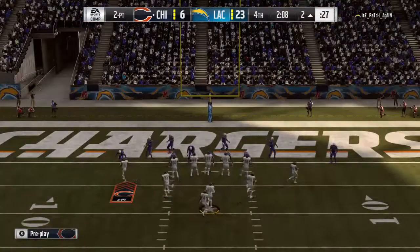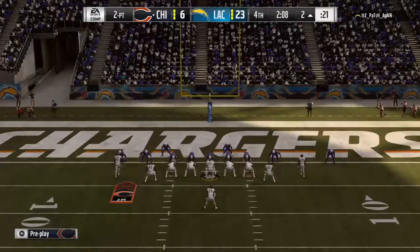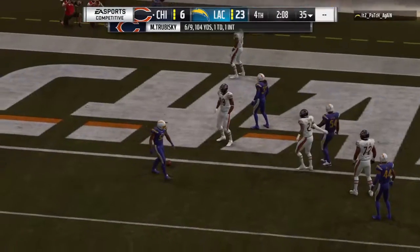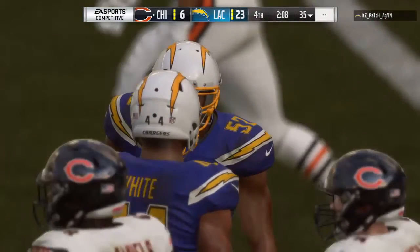Oh, you're going slow clap on me. Not very nice, is it? No, but they haven't been very nice on offense. It's been a struggle. Throwing here, Trubisky. And no, it falls incomplete. So the 2-point conversion, no good.